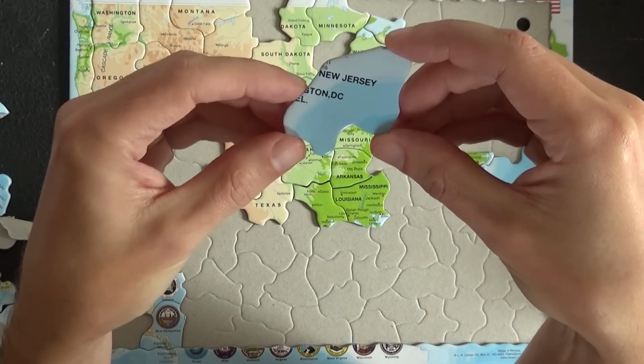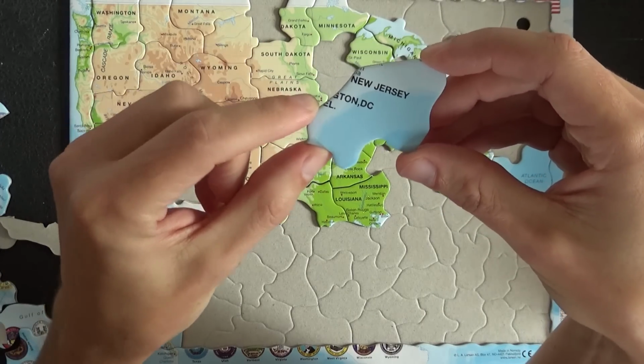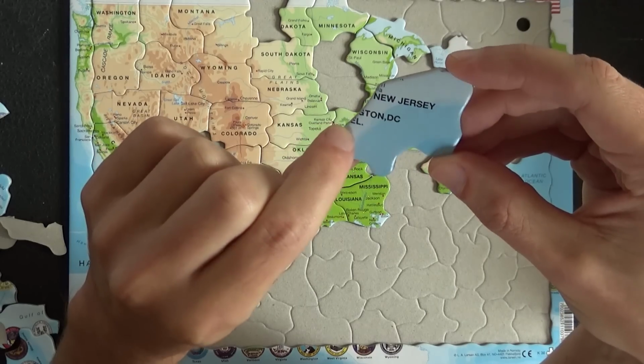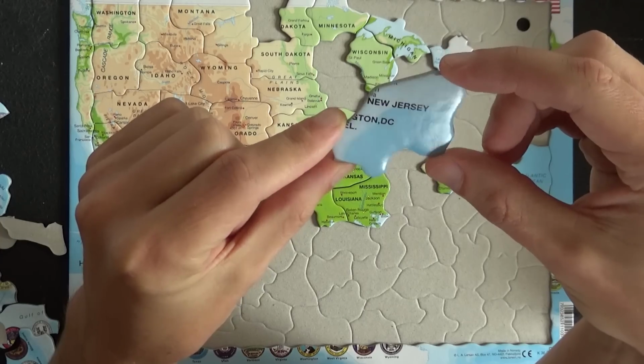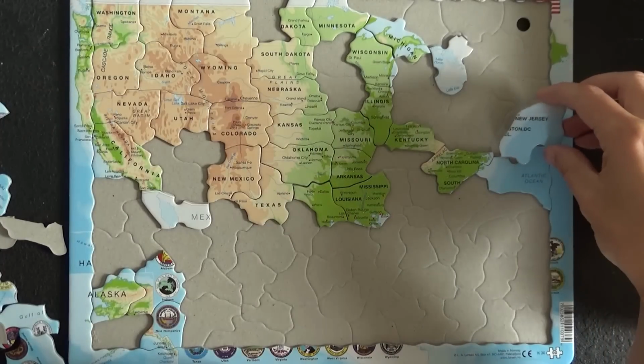Here is part of the word New Jersey, Washington DC, and something else, ending with EL. So it should be at the east coast.